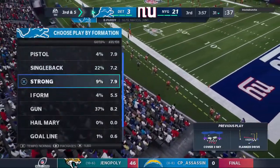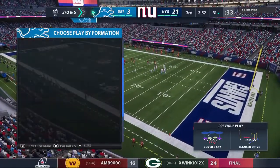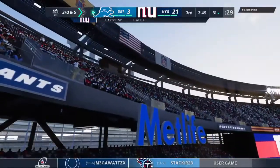And they'll take him down at the 31-yard line. It's a gain of 5 on the play, and it'll be 3rd down. It's 3rd down. Let's get it.